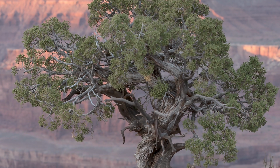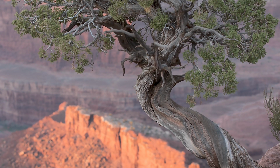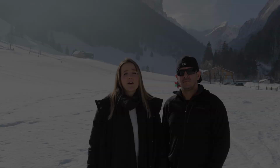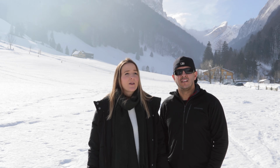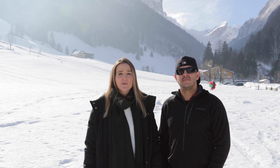I was missing the balance in the photo, so I just focused on that tree. I was framing it within the light that was catching behind on the canyon walls, and I really liked how this photo turned out. Yeah, and then what Mike got at this spot was a wide open shot, and I absolutely love it. I love what you did with the placement of the tree there.